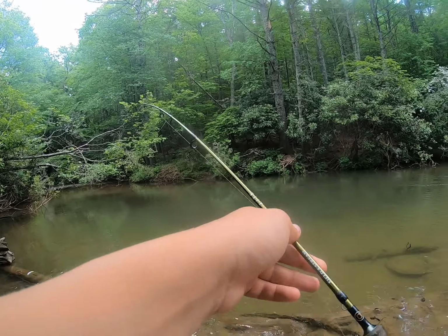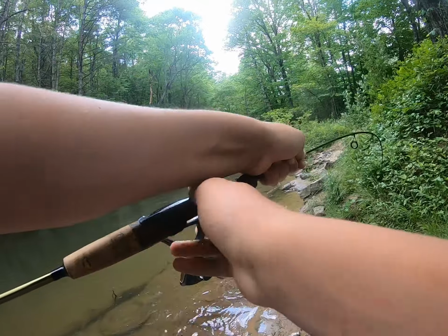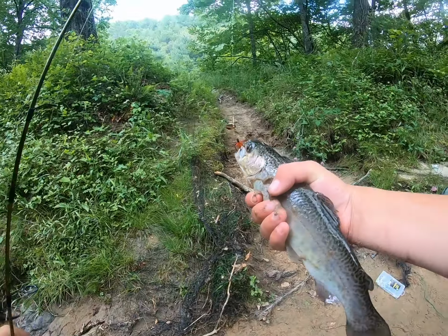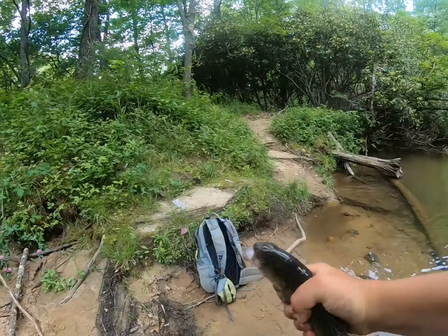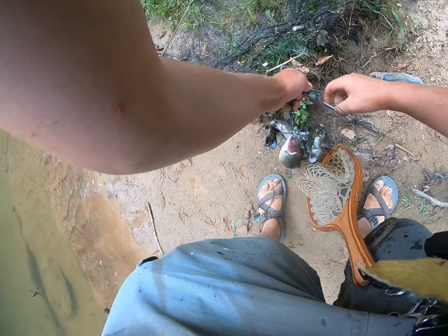I think we'll take this guy right here. Come here, fish. Come here, buddy. Man, we might be getting on a pattern here. Look at that cute little guy. He's not the biggest, but he's about 10 inches, I'd say. We'll take him. Now, you're supper, buddy. Don't think about getting back in that creek.